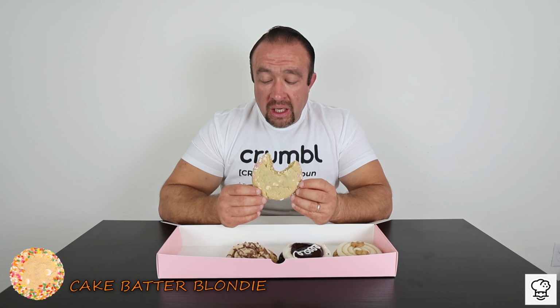Oh, fabulous. Last bite. Oh boy, that thing was unbelievable. And now we're moving on to cookie number 3, chocolate mallow cupcake.